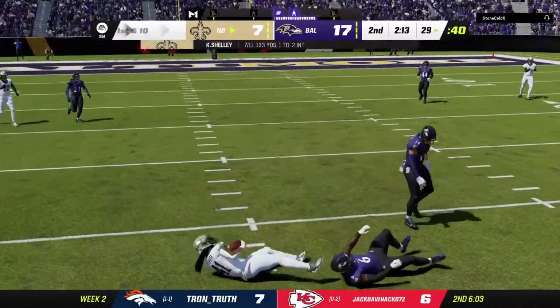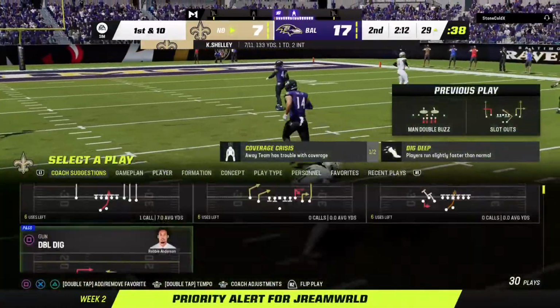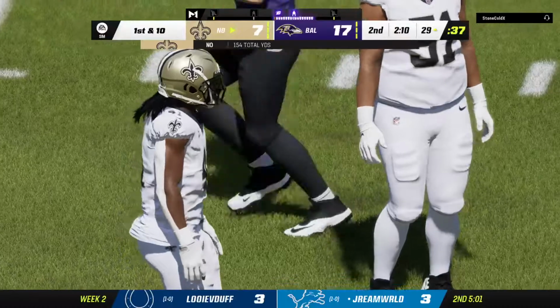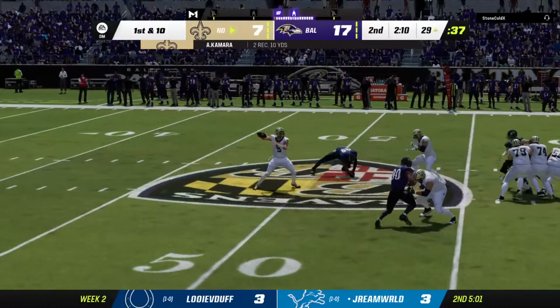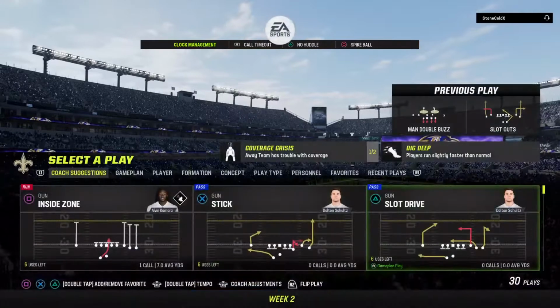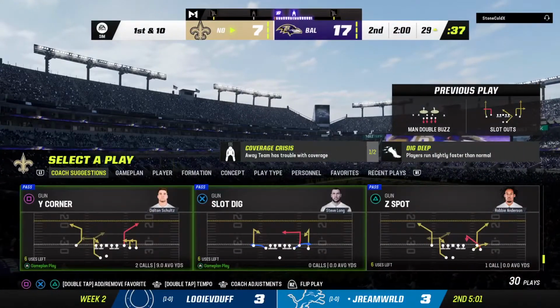That's complete to his running back, Kamara. And he's going to be taken down with the 1st down at the Ravens' 29-yard line. And they get 10 yards there and convert on 3rd. And we've hit the 2-minute mark in this first half of action.